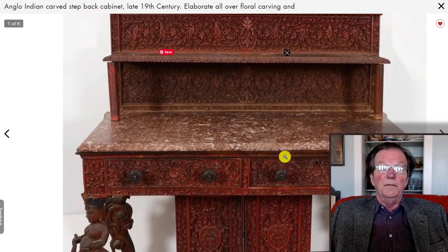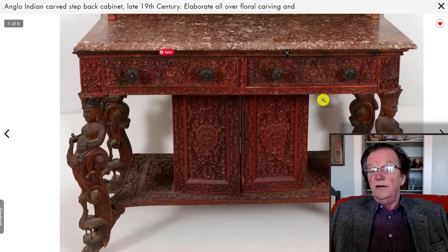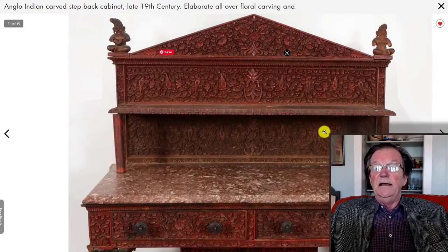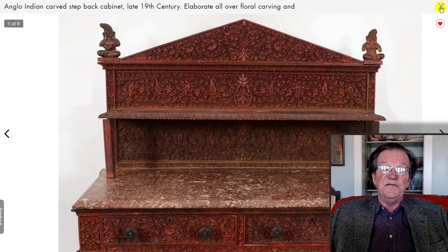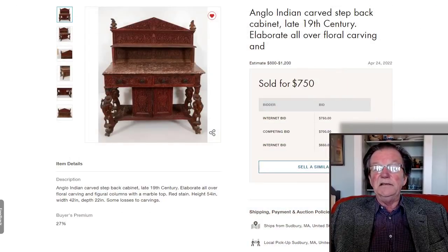and beautifully done all the way down. Lots of detail, the figures for creating the legs, all chip carved. Really, really something. Done probably about 1850 to 1880. Ended up selling for just $750. And if this had sold for $4,000, I wouldn't have been the least bit surprised. Somebody got an absolutely fabulous buy on this piece of furniture.